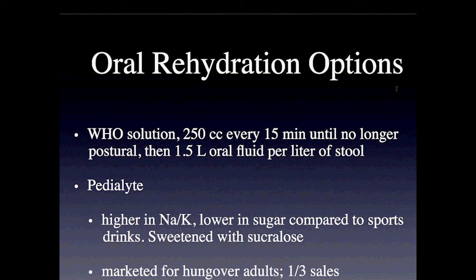Obviously, this would best be performed in a clinic since we have the capacity to measure the volume of stool, and we can also perform postural signs. If you wish to buy a brand name, we've all heard of Pedialyte. As an aside, it is quite expensive for your patient population if they purchase it on their own, but if you stock it in your office, it probably would get covered by insurance.